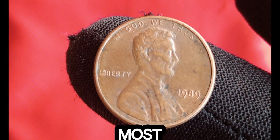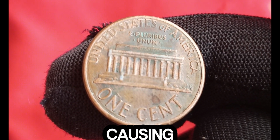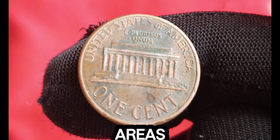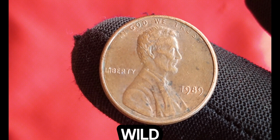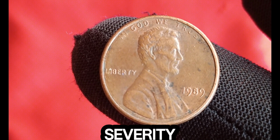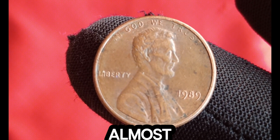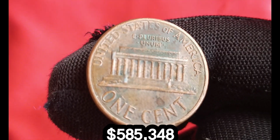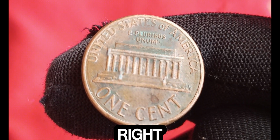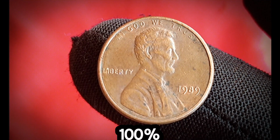Rare error coins, the true gold mines. One of the most valuable 1989 Lincoln pennies ever sold was an error coin, a double die obverse. These coins were struck twice by accident, causing the design to appear doubled, especially in areas like the date, the word Liberty, and the motto, "In God We Trust." Collectors go wild for these mistakes, and prices can soar depending on the severity of the doubling and the condition of the coin. One such 1989 penny, graded in almost perfect condition with a dramatic doubling error, sold for an unbelievable $585,348 at auction. That's right, over $500,000 for a penny. Sounds unreal? It's 100% true.